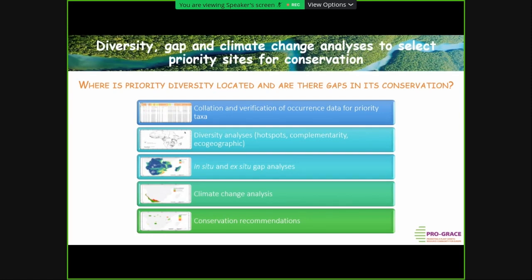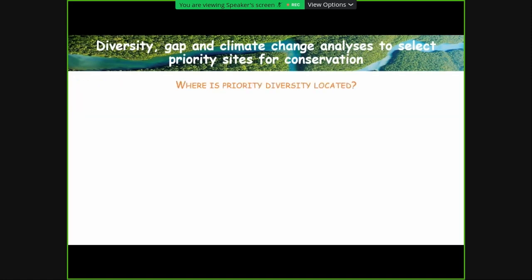And then you can also identify the gaps in situ and ex situ conservation: whether the species is actually conserved in situ in protected areas, or if there are any projects currently managing those populations, and whether those populations are conserved in gene banks or ex situ. And then you can also do, if you want, or ideally, an analysis of the potential impact of climate change on these populations. And then you obtain your conservation recommendations.